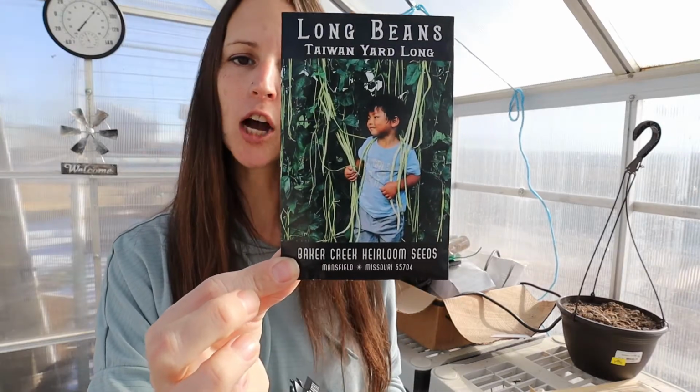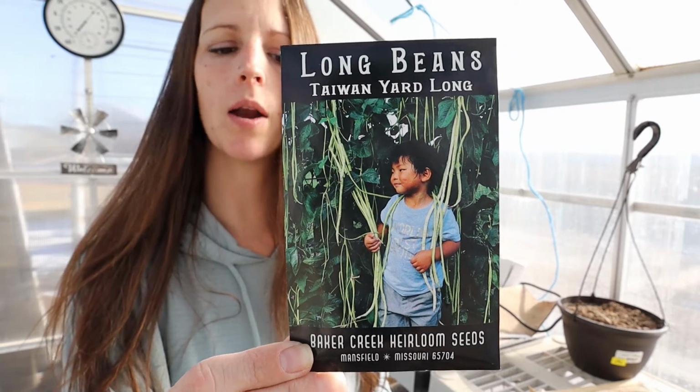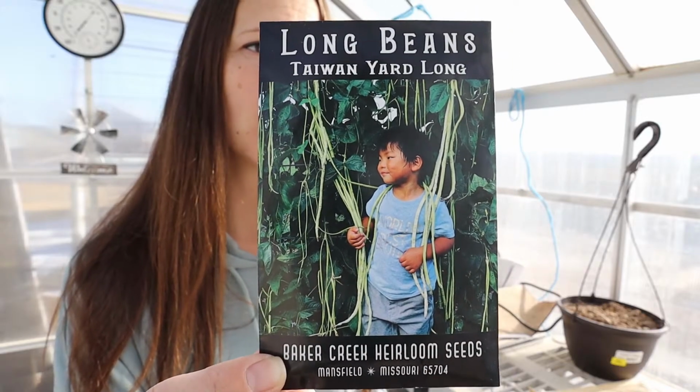The other fun thing about ordering from Baker Creek Seeds is, depending on how many you've ordered or how big your order was, they will stick surprise seed packets in here. First off, we have the long beans. I ordered these with the intention of growing them on my trellis just before you enter the garden. I have planted the purple long beans there before. The beans I planted there before did a really good job.